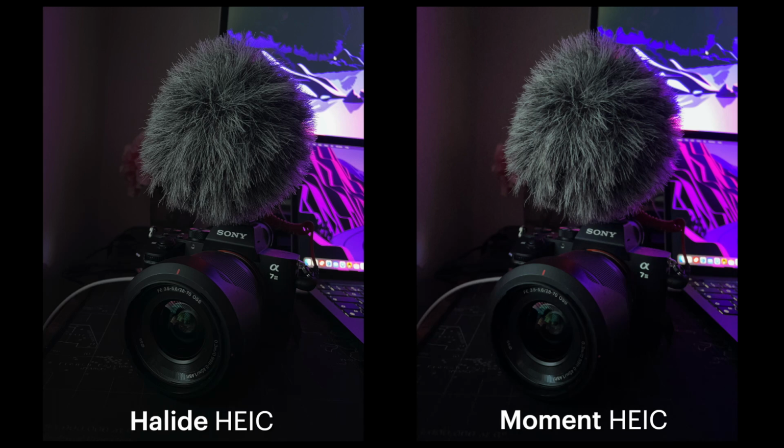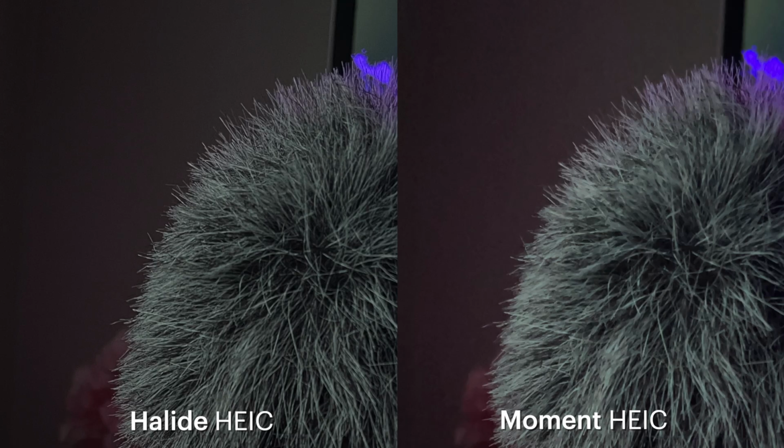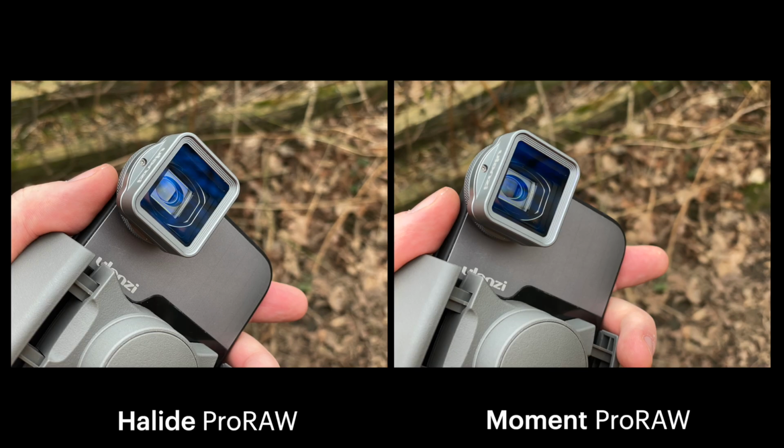Its raw files, they're okay, they're fine. But when it comes to processed images, Moment's just look objectively worse. And this includes ProRAW, as they are processed files too. Even when I choose to capture full quality, it's like all of the Apple computational magic stuff is turned off.